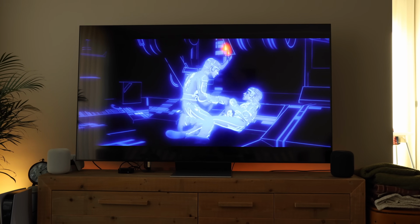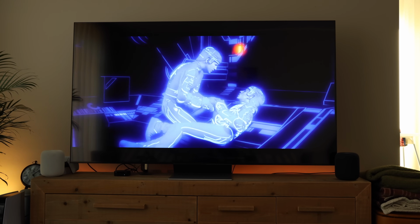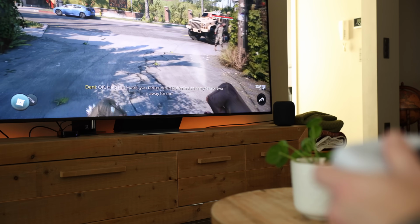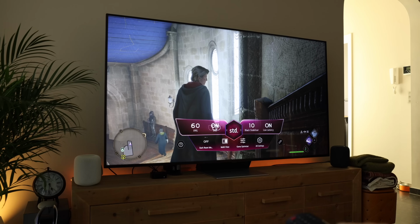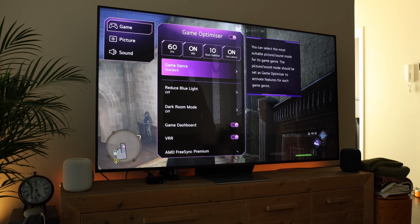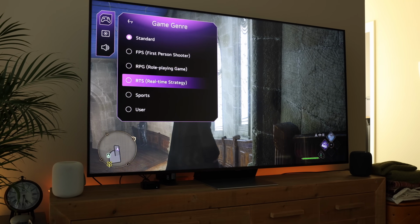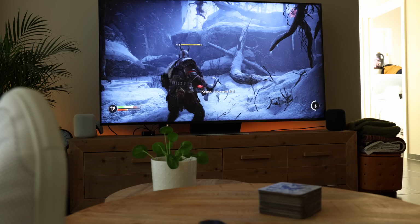Now, movies and TV shows obviously look amazing on this display, but the QNED86 is also a really solid gaming monitor, offering gameplay of up to 120 Hz in higher resolutions with HDMI 2.1 bandwidths. One of my favorite gaming features is the Game Optimizer, which is basically a one-stop shop for all the main game settings. So depending on the type of game you're playing, you can adjust it all right there. I love playing our PS5 on this thing. The games look absolutely phenomenal and super smooth.